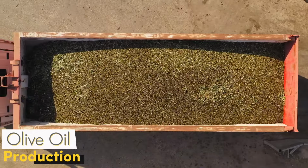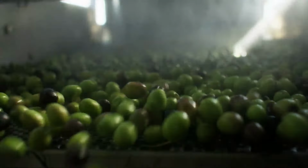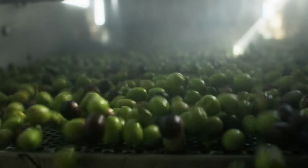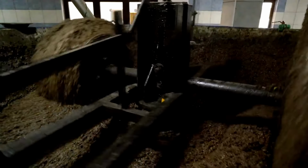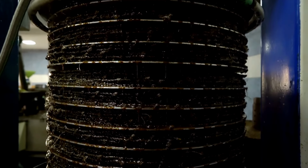And here, it is first separated from its leaves and branches. Then, the olives are crushed under giant grinding stones, and at this stage, the essence of the olives is released. However, the raw oil obtained is not yet pure enough. The next step is the cold pressing method.